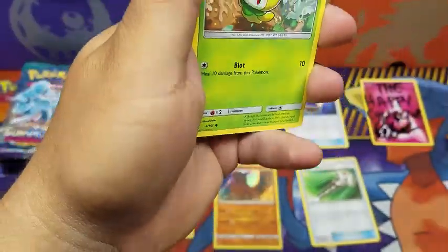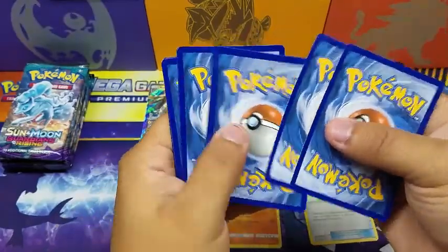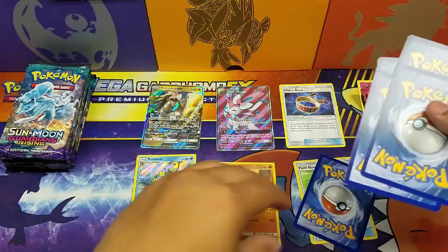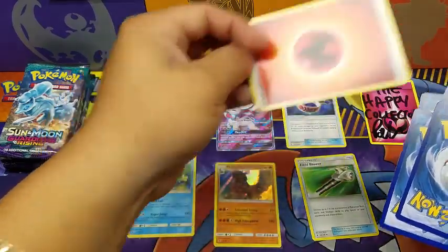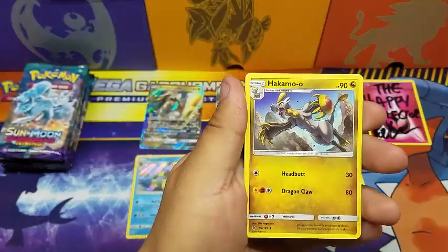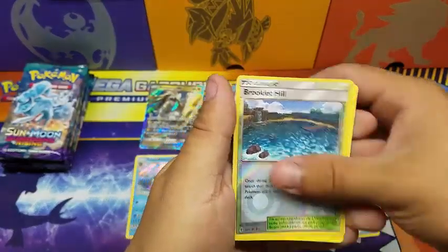We got 1, 2, 3. Lightning energy. I don't know what that is. Is it a lightning energy? Nope. Fire. Fire. Up in here. It's burning down. We on fire.